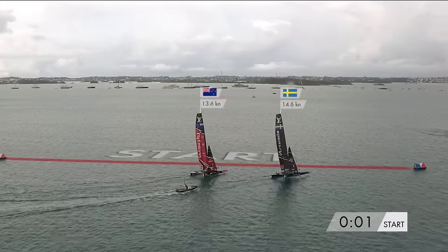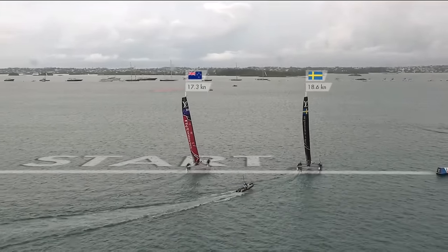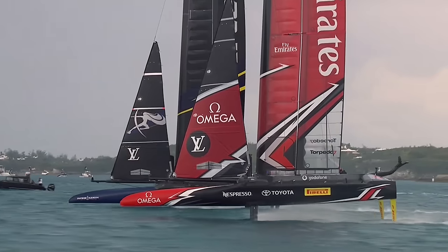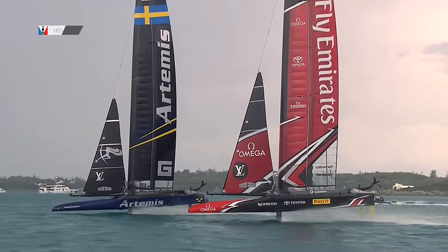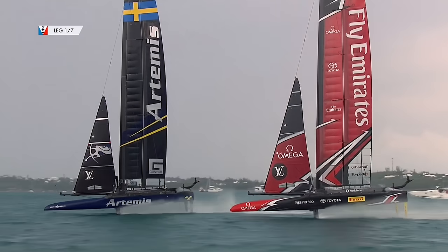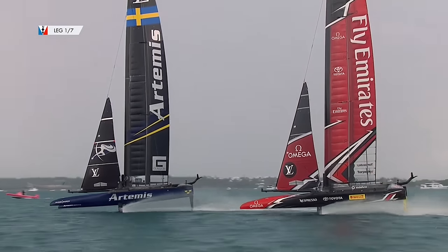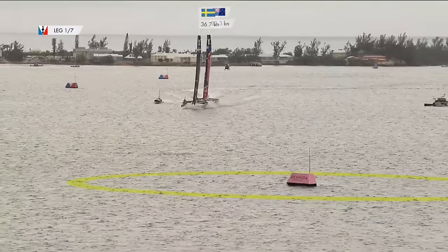Such a delicate balance. But they have trod that fine line pretty carefully, both of these two. Remember the angle difference for Artemis, that angle difference from the top of the line over the shorter distance from Emirates Team New Zealand's part of the line. So for the third time this afternoon.